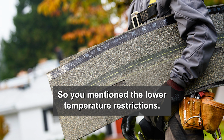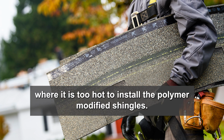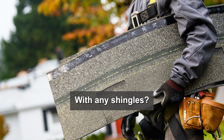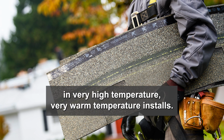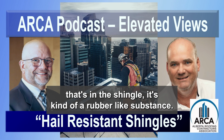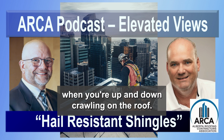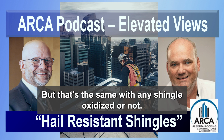So you mentioned the lower temperature restrictions. Are there any upper temperature restrictions? Are there any temperatures where it is too hot to install the polymer modified shingles? With any shingle, you need to be careful in very high temperature or very warm temperature installs. Yes, because the polymer that's in the shingle is kind of a rubber-like substance. When it is warm out, 30 degrees Celsius, the shingles can tend to scuff when you're up and down crawling on the roof, but that's the same with any shingle, oxidized or not.